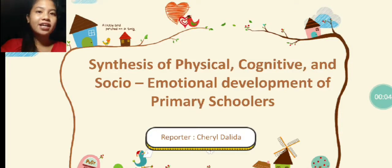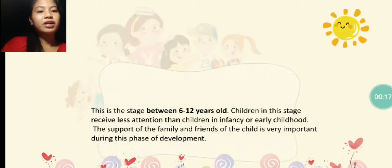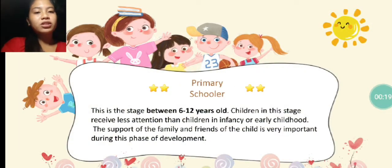From BSED Science 2A, and for today's lesson we are going to learn the synthesis of physical, cognitive, and socio-emotional development of primary schoolers. Primary schoolers are at the stage between 6 to 12 years old. Children in this stage receive less attention than children in infancy or early childhood. The support of the family and friends of the child is very important during this phase of development.